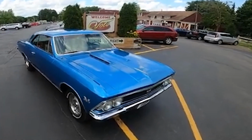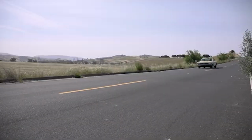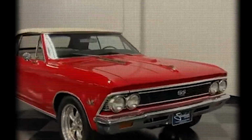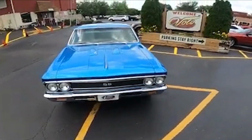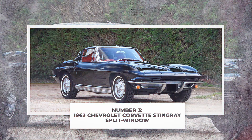One of the Chevy Chevelles was unearthed from a Virginia hay shed a few years back after sitting there unattended since 1980. It's a piece of local racing history, having been a regular on Highway 103, also known as the Claudeville Highway. Number 3. 1963 Corvette Stingray Split Window.